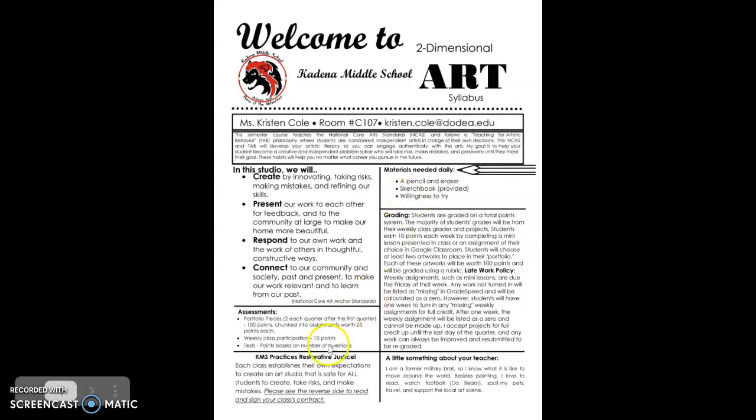Okay? Their assessments: they're going to have portfolio pieces. Those are projects of their own choosing, and there's going to be at least 2 each quarter after the first quarter. Each of those is going to be worth 100 points, but they're going to be chunked into smaller assignments, each worth 25 points. Now, I grade the process behind the creation, not necessarily the final product. The process is more important.